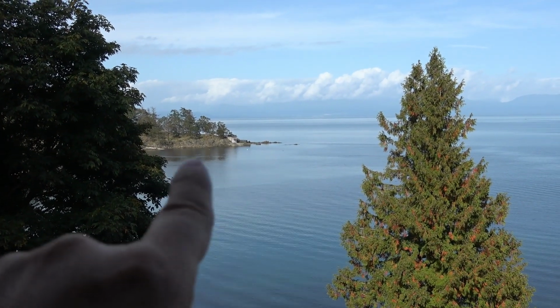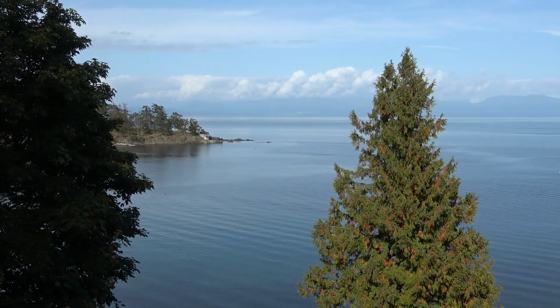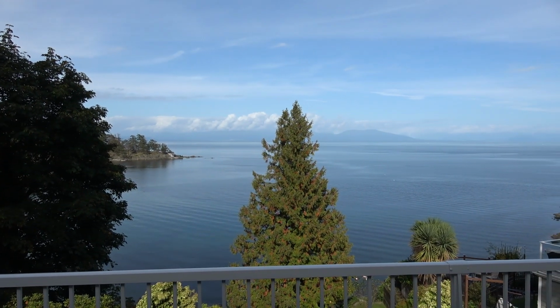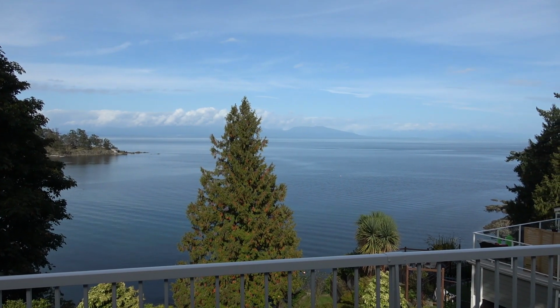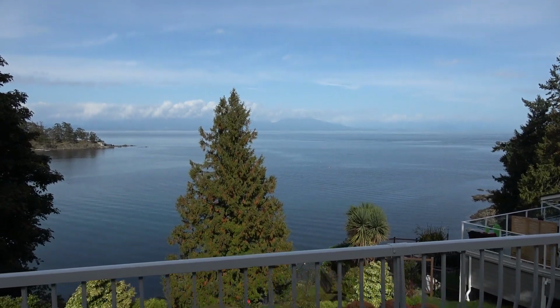So we'll head out that way around there. It's really pretty out there. And I'll give you a look at the landscape out there and some of the ocean views and then explain where we're going to be going. I figured I'd give you some footage of our trip so you can get an idea of what it looks like here on the coast of BC.